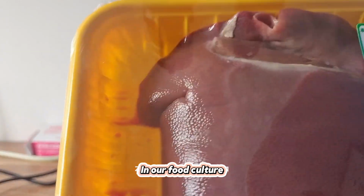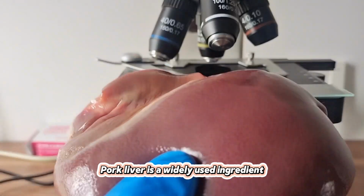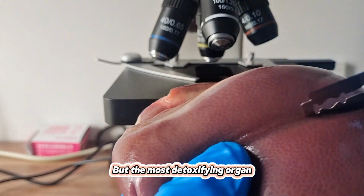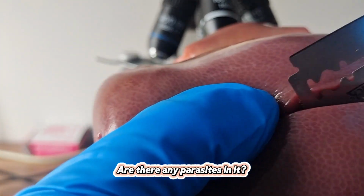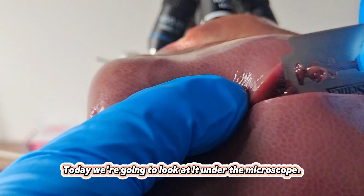In our food culture, pork liver is a widely used ingredient. But it is also the most detoxifying organ. Can pig liver be dirty? Are there any parasites in it? Today we're going to look at it under the microscope.